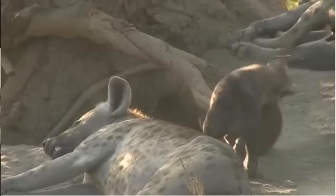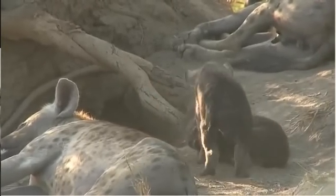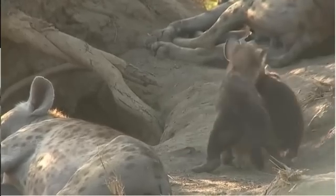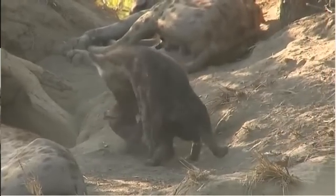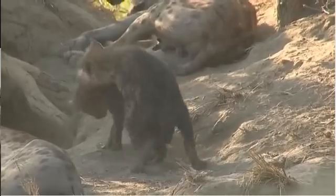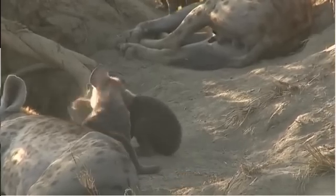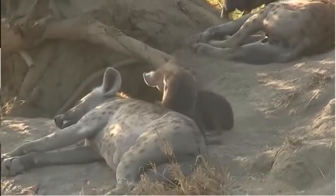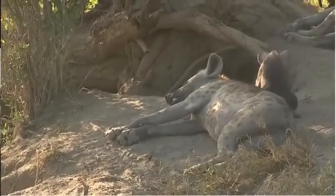Ashley on Twitter is wondering, is it possible for multiple hyenas to have the same rank in the clan? It's not, Ashley. It's a matriarchal society. So the matriarch female will be the highest ranked, followed by her daughters in age lineage, and then you'll have beta females, gamma female, delta female, going on depending on how many individuals are in the clan.